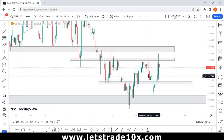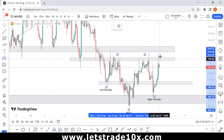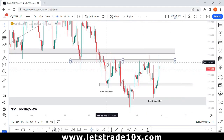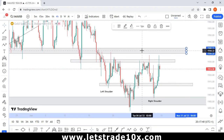So right here on gold, obviously it looks like we are creating an inverse head and shoulders pattern, as you can see. So this is automatically the neckline. What will happen is price is actually trading close, even if we take out this trend line, to my overall sell zone. This is my overall sell zone. So if we break above the neckline, I'm not going to be buying.